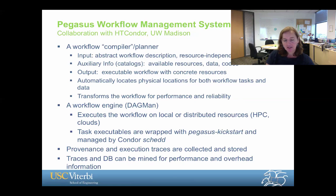In addition to performance, we also collect provenance information, so how the data was derived. Especially as you will see, the workflow gets actually transformed during the planning process, so it's even harder for the user to see how a particular data product was obtained if we don't provide this provenance information. And then we keep traces of the execution, of course, and we store the performance information in the database.